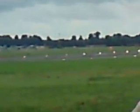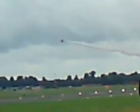As they fly down the hill, Synchro are now closing at over 800 miles an hour, just 100 feet above the runway, to perform the Synchro pass. Threshold.